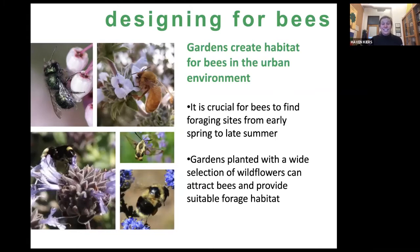So foraging sites, I was talking about early spring to late summer, right? You want to have that wide variety of blooms so that it lasts that whole time. A wide selection of wildflowers is where you get the forage habitat. That's where you get what you need. And there have been some cool studies out of UC Davis. There are some really cool bee people here that talk about what some of these really good wildflowers are.